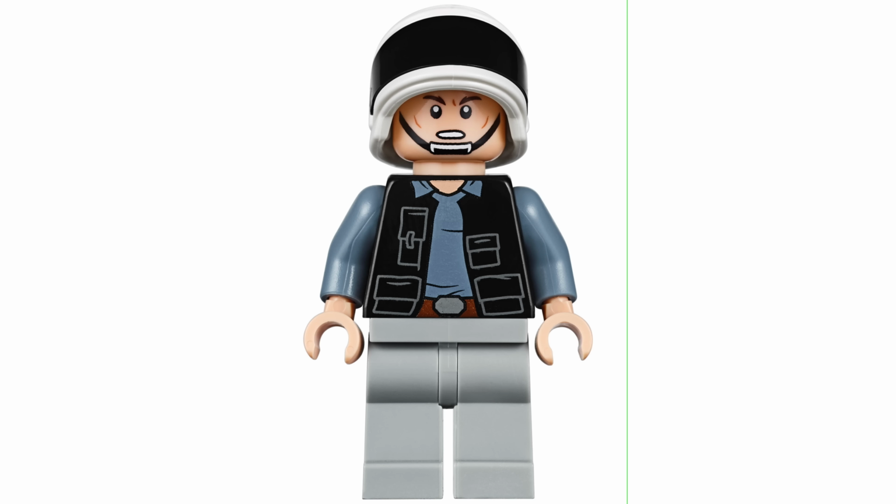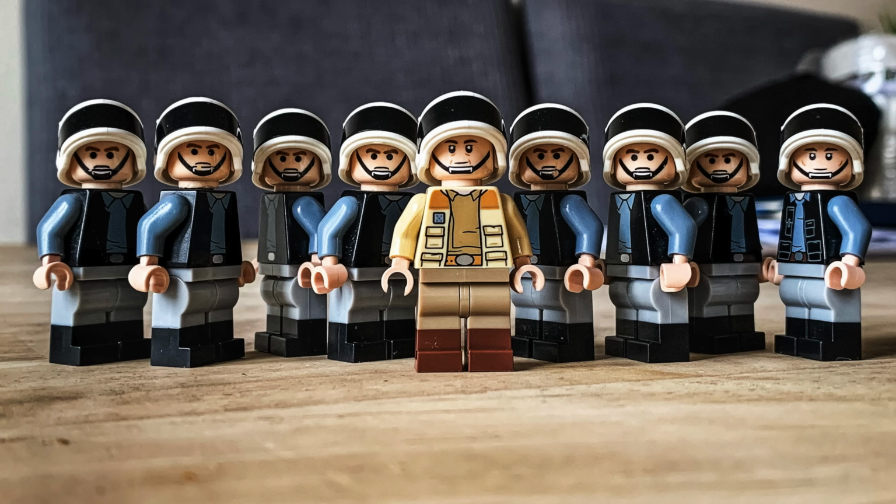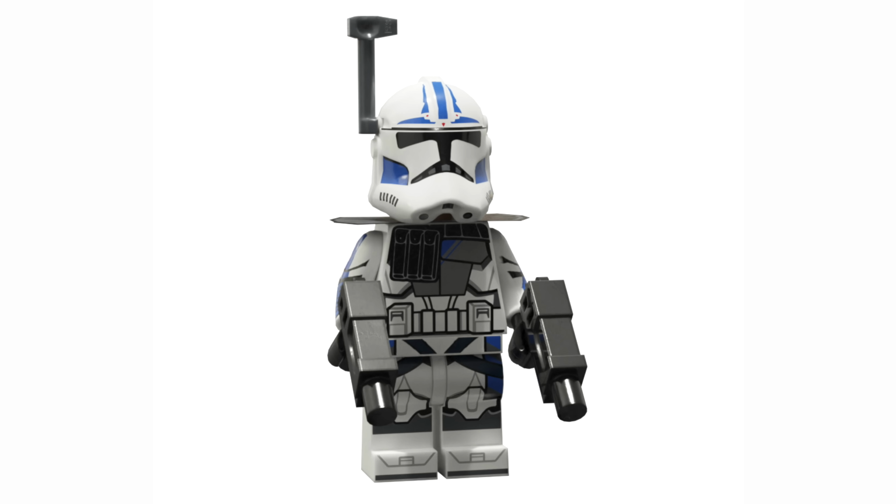I'm really hoping they give dual molded legs to those Rebel Troopers. It's a much needed upgrade, and LEGO Star Wars, for the prices it's charging, should be upgrading things like that. Really hoping to see that. We'll also have 2 Stormtroopers, and then the 5's 25th anniversary figure.